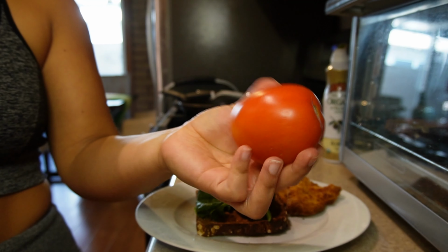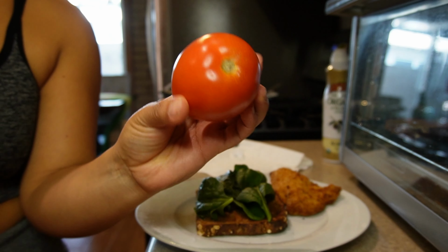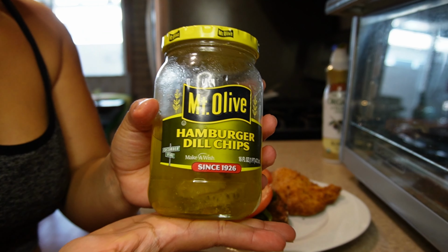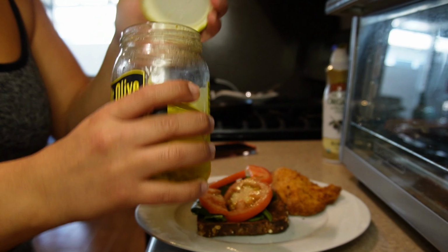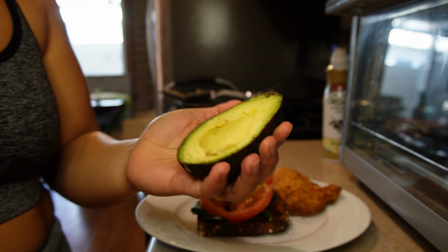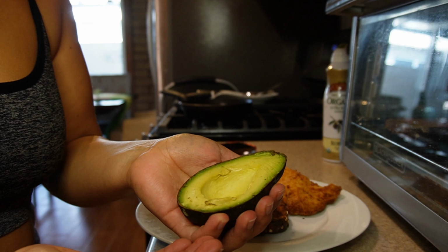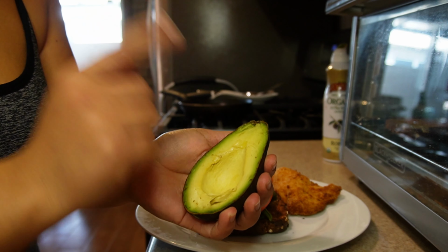Ahorita vamos a poner unos pedazos or slices, I don't know how to say it, of tomate. I love me some pickles, honey. Do y'all like pickles? Let me know in the comments. I want to add some avocado. I'm not going to add the whole half. I think like half of the half. So when I'm tracking, it's going to be a fourth.